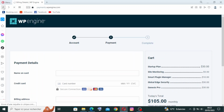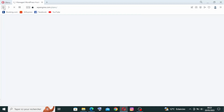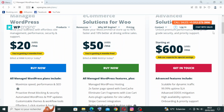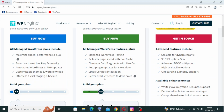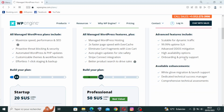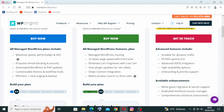So it's back to the interface page to see more about this website. Like I said before, we can choose any plan that you want. These are the services that they present to you. For the managed WordPress, these are the services that maximize speed, performance, and SEO, proactive threat blocking and security, automated WordPress and PHP updates, customizable themes and workflow tools, effortless one-click staging and backup.